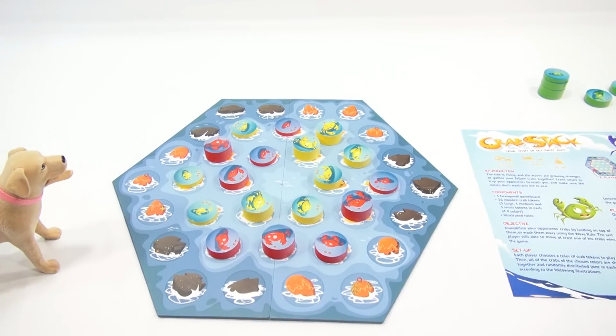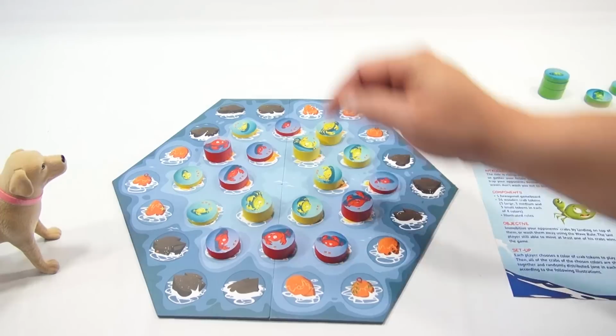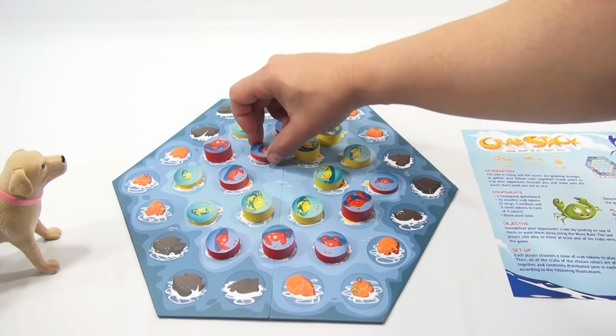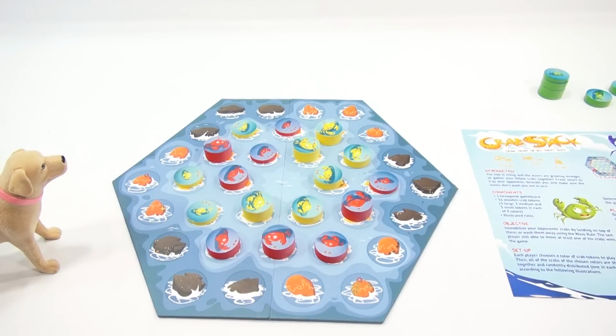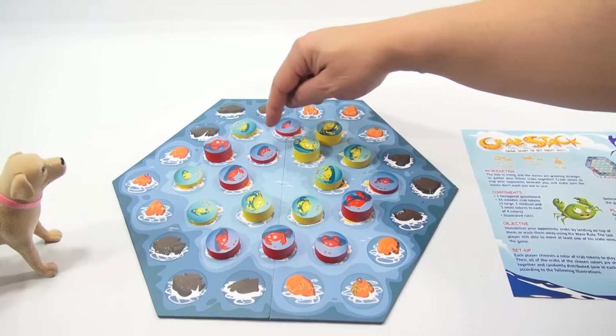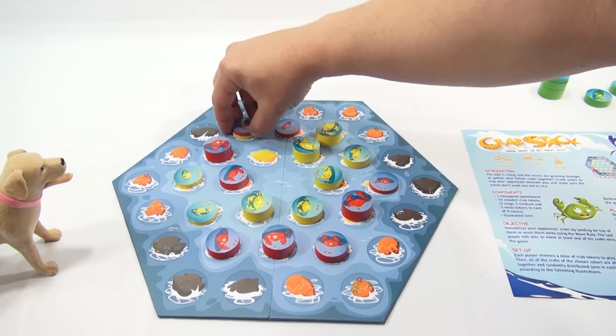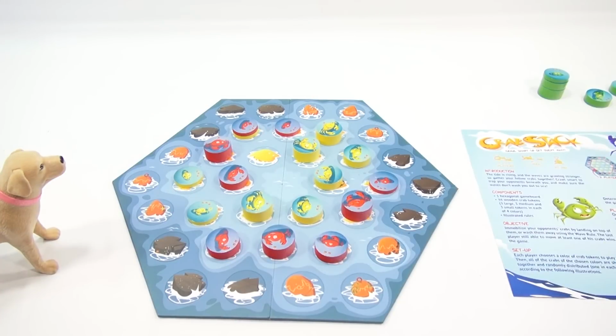I think I want to try one of my little fast guys. Okay, right here. Now, he can go over a big guy and a medium guy, but he's got to end up on another small guy. Oh, yeah. I want him to end up on that little yellow guy behind him there. This guy here? So how would I do that? Oh, one, two, three. Three. Hey now, how about that? I get it now.